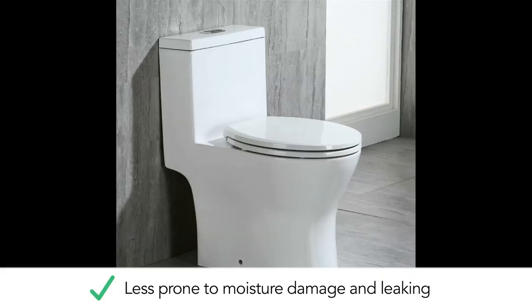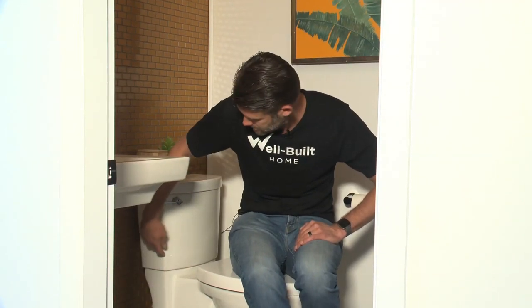Let's have a look at some toilet options. When you walk through a home, have a look and see if they used one-piece or two-piece toilets. One-piece is typically a bit more desirable. It's less prone to moisture damage and leaking, but there's also some really nice two-pieces out there right now, like what I'm sitting on here. We have a joint between the base and the tank.